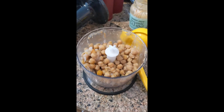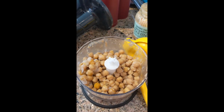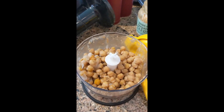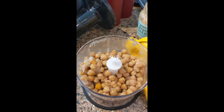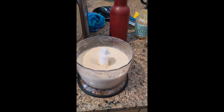Okay, so we're actually a couple hours later because I got distracted, but we've got the cooked chickpeas added to my tahini mix. So I'm going to add some more lemon juice and some salt and pepper, and we're going to blend this up and see what we get at the end of it.